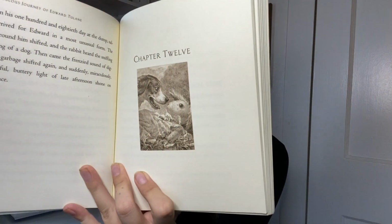Beautiful illustrations. So this is a piece of like middle grade or YA. I love this illustration so much. Oh my gosh, I just found a bookmark in here. I collect found bookmarks in thrift stores, so I'm gonna go ahead and set this over here.